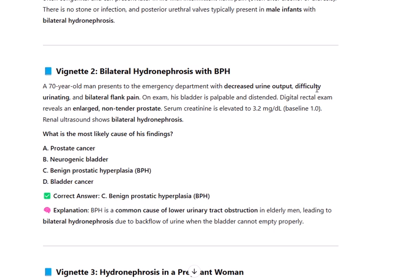What is the most likely cause of his findings? A. Prostate cancer. B. Neurogenic bladder. C. Benign prostatic hyperplasia, BPH. D. Bladder cancer. Correct answer, C. Benign prostatic hyperplasia. Explanation: BPH is a common cause of lower urinary tract obstruction in elderly men, leading to bilateral hydronephrosis due to backflow of urine when the bladder cannot empty properly.